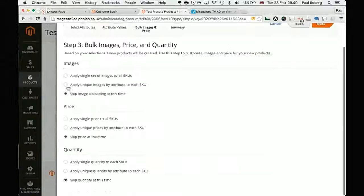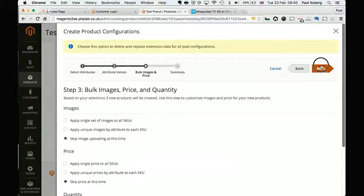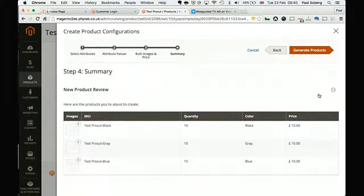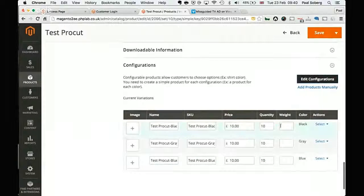So that's great. I can also do the quantity. So for example, a single quantity against all of them, I'll just do a bulk one. Go to the next, and you've got a summary of the products you entered, and generate the products. And I can then just make some quick changes here. I can just change that, and we can save it. That's how easy it is to create configurable products.